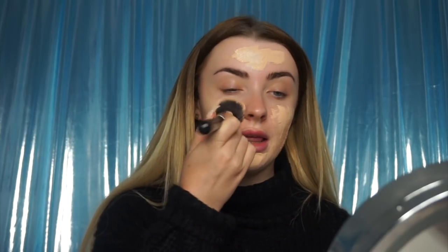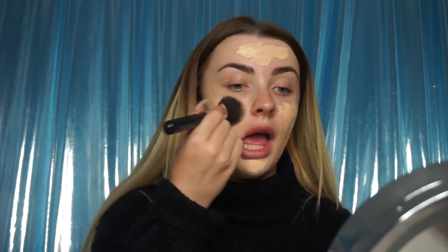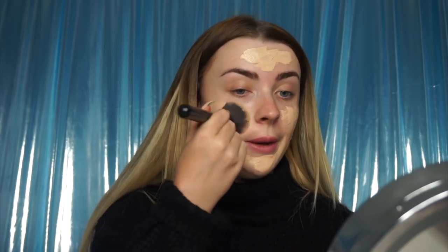That can be used for anything. Like this could be used for contour, bronzer, satin powder, you know, it's a very versatile brush. So what I'm doing is, a lot of people always ask why does my foundation never look as full coverage? A lot of people always swirl their foundation, whereas I like to pat. So you're going to get more coverage whenever you pat your base products in.